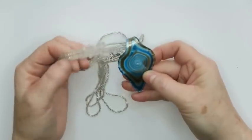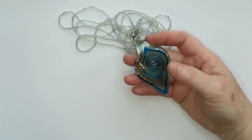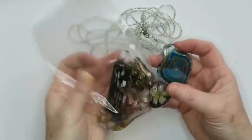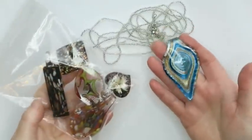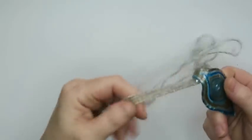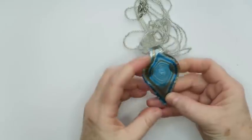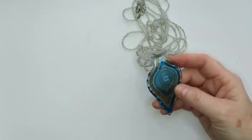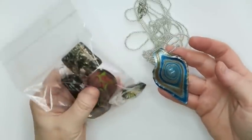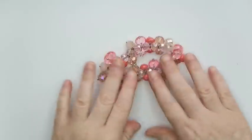This one, I'm trying to decide. I've got a bag of glass that I've been saving to make a lot with, these glass pendants. I might take this off to put in here. Or maybe I'll just put the whole thing in, or take it off this chain, I'm not sure. So I'll probably do that and either I'll make a lot with them, or I'll see if this is something my sister can use for her wind chimes. She might be able to use them. We'll see. This is really pretty too.